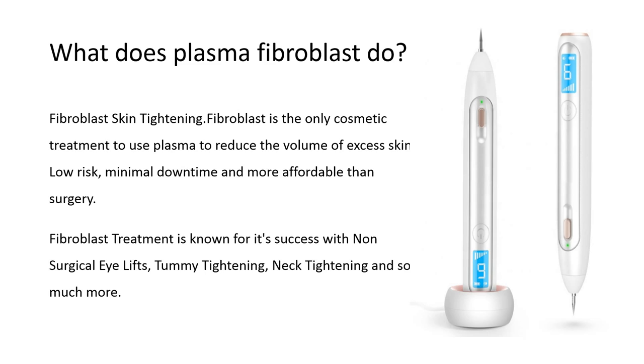Second, what does plasma fibroblasting do? Fibroblasting is skin tightening. It is the only non-surgical treatment to use plasma to reduce the sagging of excess skin. Low risk, minor downtime, and more affordable than surgery. Fibroblast treatment is known for its success with non-surgical eyelid lifts, lip tightening, and so much more.